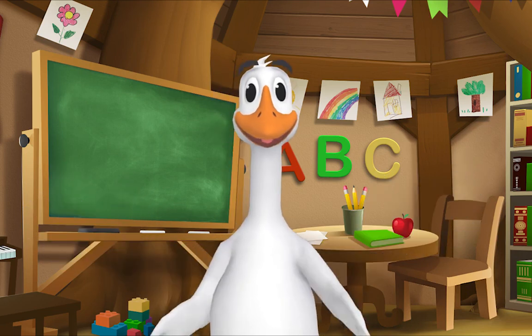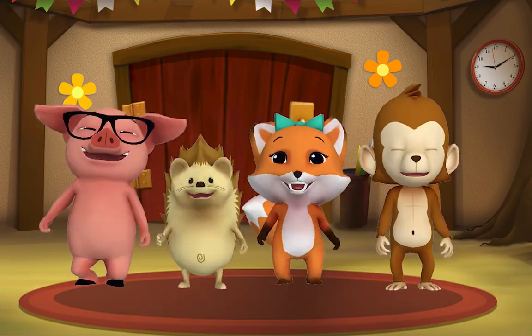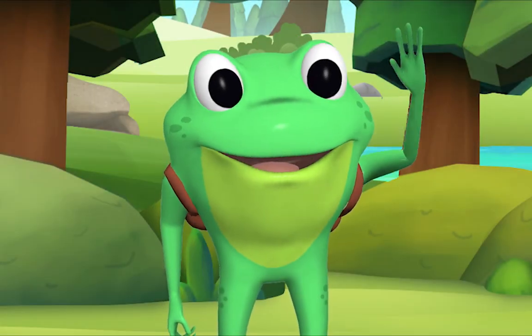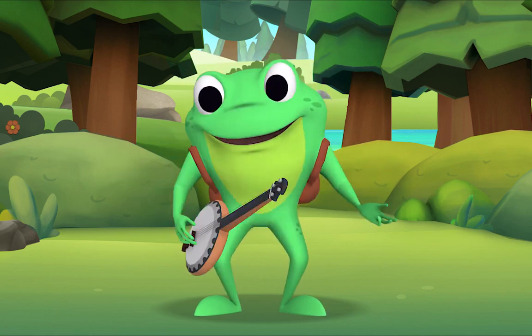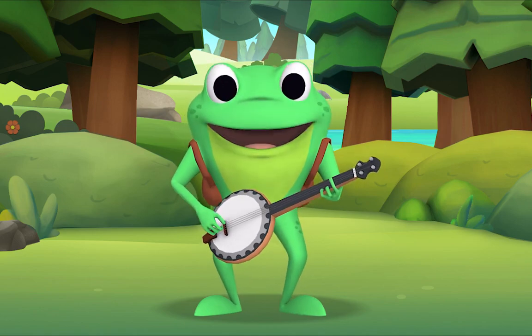Kids, it's time for a sing-along with Mr. Frog. Yay! Remember to say hello when you see him. Hello, kids! Hello, Mr. Frog! Let's sing Wheels on the Bus. I'll sing the first verse, then you sing along with me, okay?